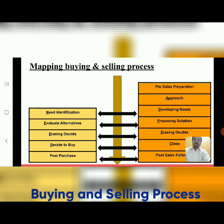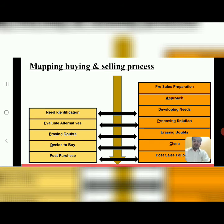So there are so many doubts in his mind. Our responsibility is to erase those doubts from the customer's mind. So this is erasing doubts. Then after erasing those doubts, Rahul, or that customer, can take a good decision to buy that particular mobile. So this is the decide to buy step. I hope you have understood this buying and selling process.